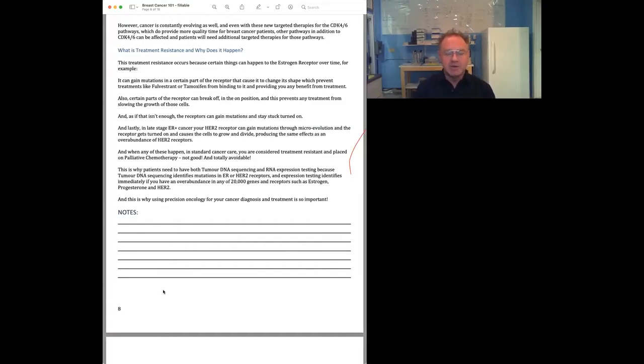There's also another wonderful tool that is available, and it's called RNA expression testing. Basically, we look at something called messenger RNA. There's a process where the DNA of a gene gets converted into messenger RNA, and that messenger RNA then gets transported to an area of the cell that converts it into its protein. A protein is just a general term for the final product of a gene. So a gene is just the DNA, and the gene gets turned into a product.